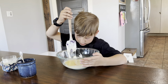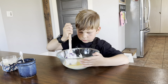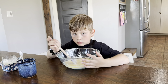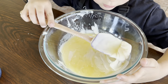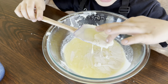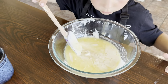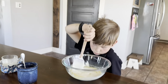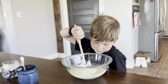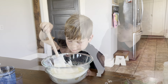Do you have to roll it and then cut it? No, we don't have to roll it. Why is the sourdough getting mushy? Don't touch, please. Why is it getting mushy? Don't touch, please. Because it's supposed to. Mix it all around. I think I got all the salt in, though. You got all the salt mixed in? Even though the butter was first.